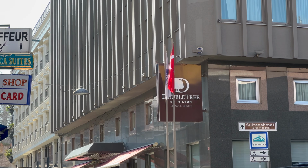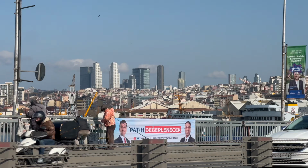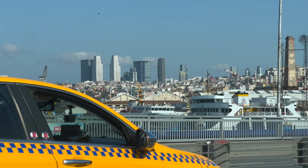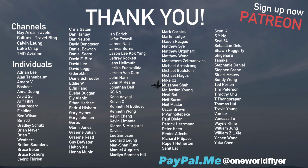See, I told you, it's a beautiful city with cats everywhere. We just made it back to DoubleTree, we packed up, caught the taxi back to the same train station, which I forgot the name, and then we took the train to the airport.